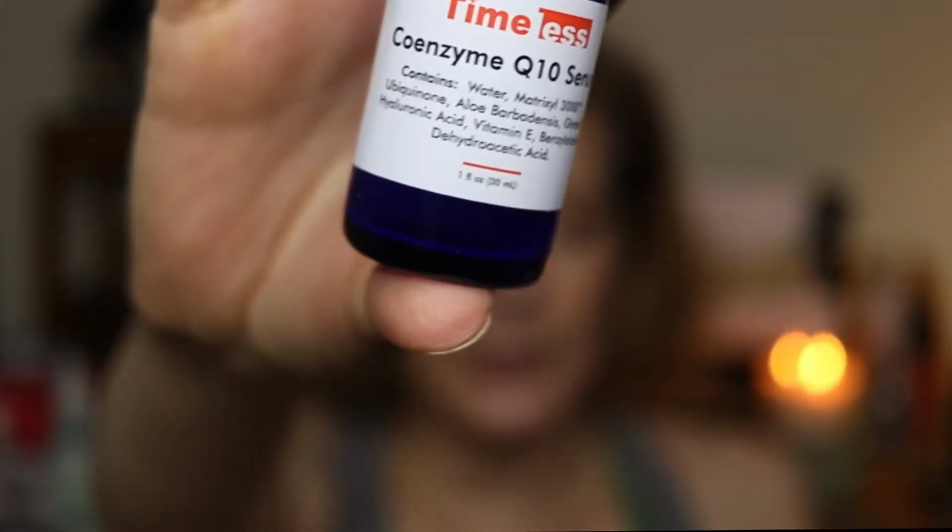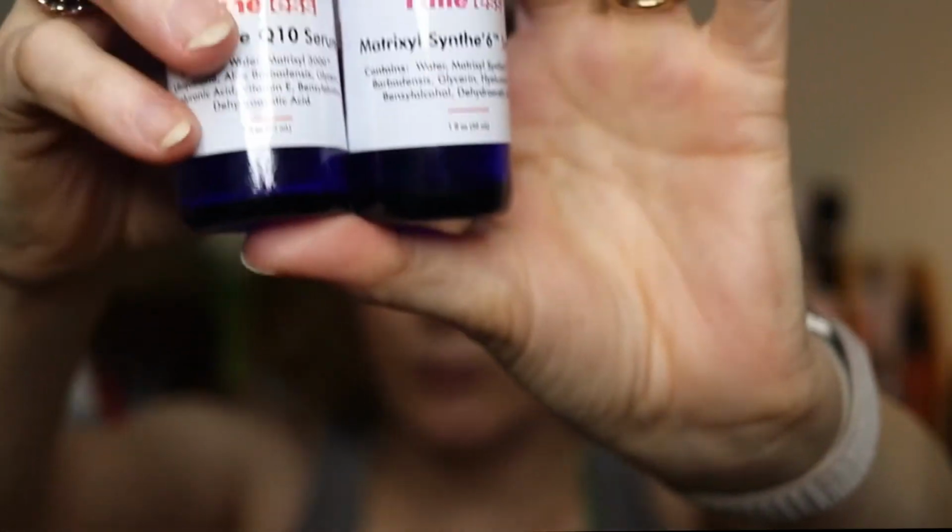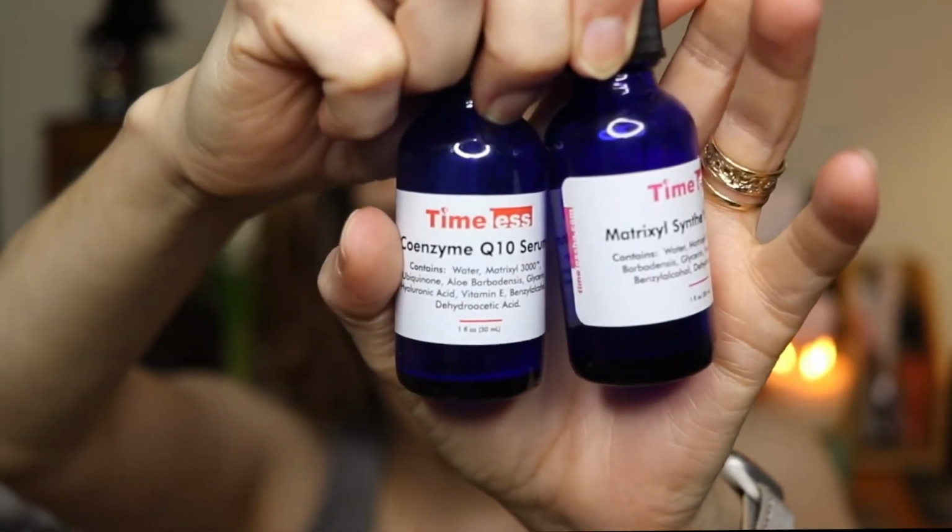Other skincare, I've gone through several serums which generally all end up in the same cocktail. Timeless. This one is the Coenzyme Q10 serum, and this is the Matrixyl Synth S serum. These are my go-to serums, which I mix with a hyaluronic acid serum, and this is daily skincare, morning and evening. I do enjoy that they are tinted bottles, although I store them in a dark medicine cabinet next to my vanity, and I find them to be very effective. I'm very happy with them.